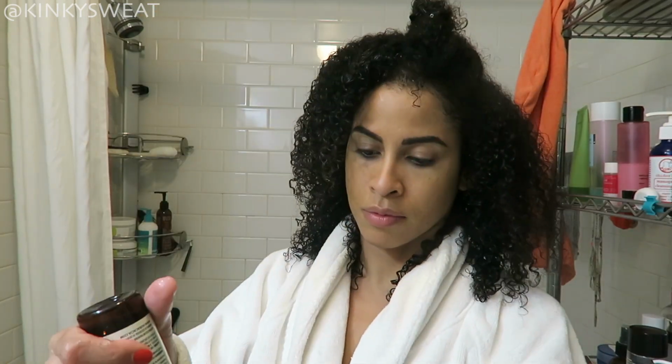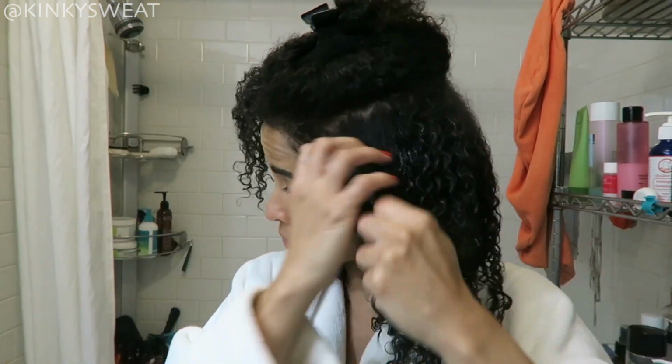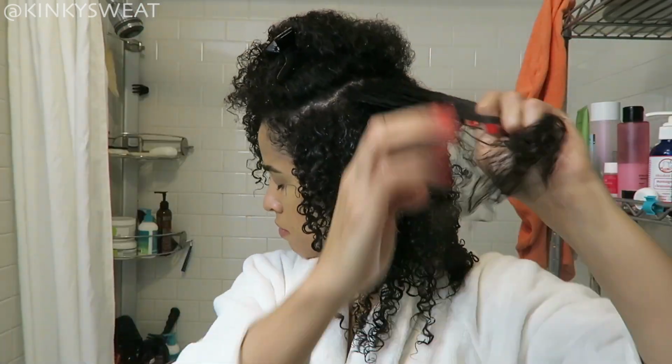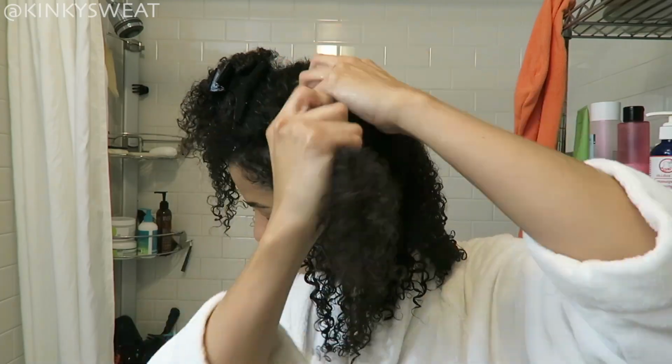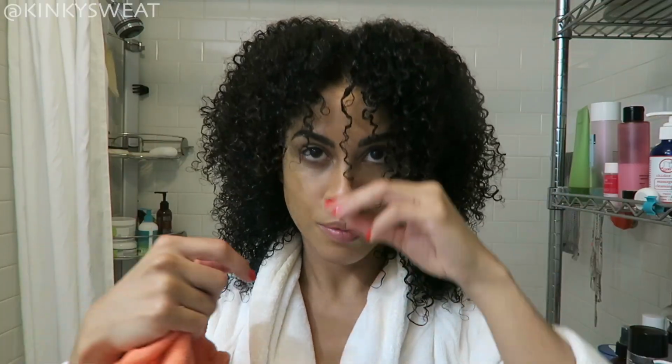I did this triple application of product for all, I think, total 6 sections. So I had quite a bit of product in my hair. But then I proceeded, unlike last time, to use my Aqua's hair turban to squeeze out the excess product. Although my hair wasn't dripping wet after applying the products, I did feel I wanted to get some of the excess product out of my hair so it could dry faster.